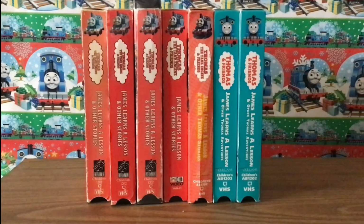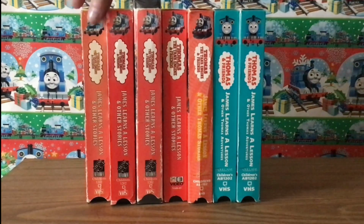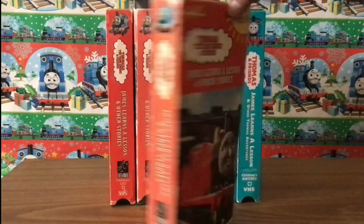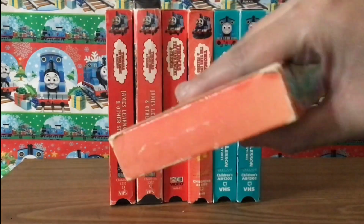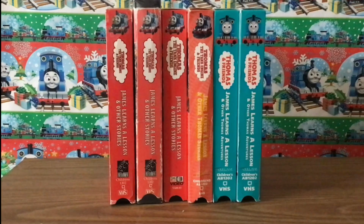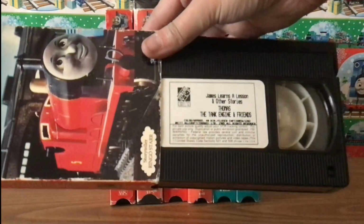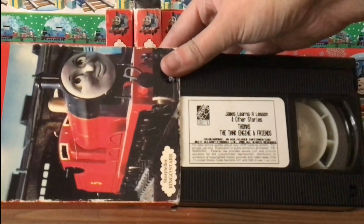Alright, the next couple of tapes we have to start off with is James Learns a Lesson. So, if I pull this side out, I believe this is a 92. A little sun faded, you can see on the top, but not too badly damaged. This one, I do not remember what label this is. I want to say this is 91, 92? I do not remember, though.